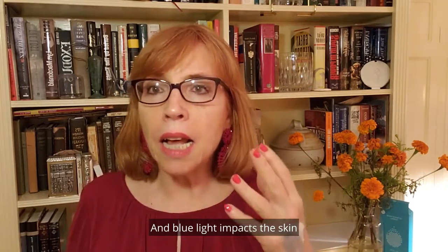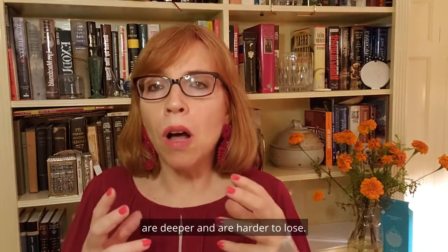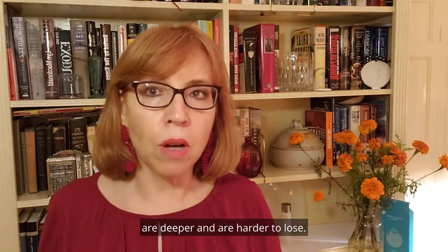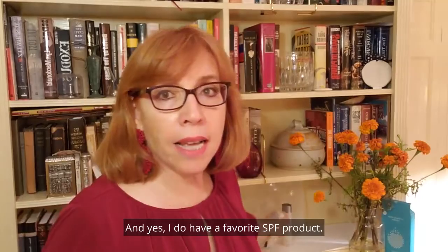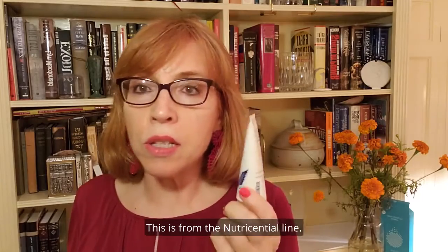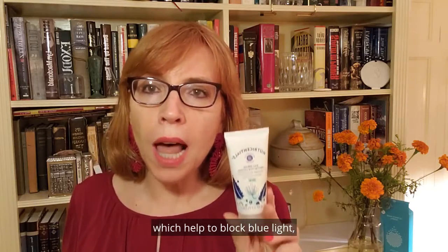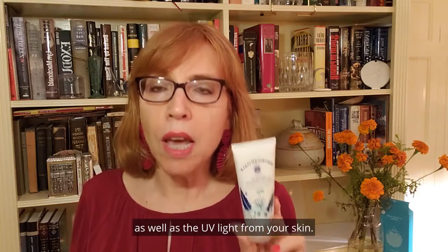Blue light impacts the skin at a much deeper level, so the wrinkles that you get from blue light are deeper and harder to lose. And yes, I do have a favorite SPF product. This is a day moisturizer from the Nutricentials line. It's the Day Cream Protective Lotion, and it comes as a lotion or a cream, depending on what you prefer, with an SPF of 35. What's really cool is there are some great ingredients, like a pumpkin extract, which help to block blue light as well as the UV light from your skin.